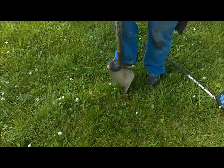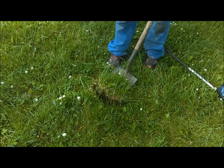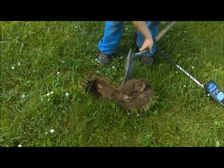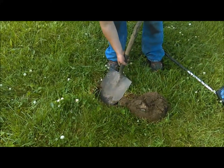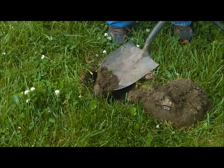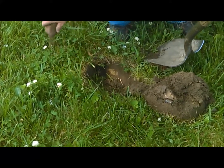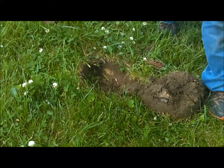Been a little stubborn. Something there, I don't know if it's brick or what. We'll find out, I reckon. That's a rock. Okay, let's see if it's in the plug.